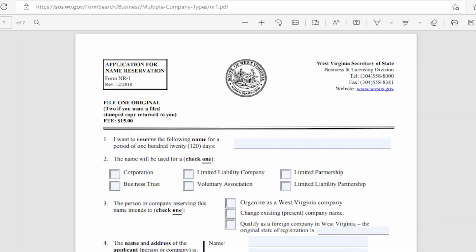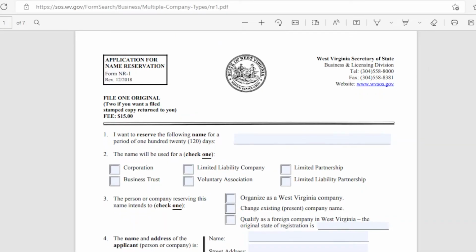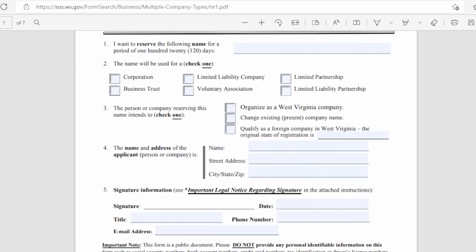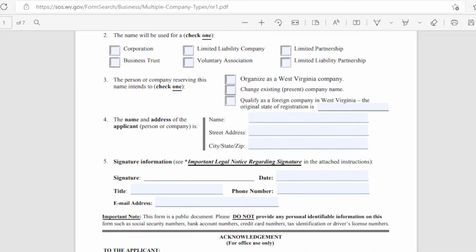The Secretary of State must reserve the LLC's trade name before filing. Name reservations are a one-of-a-kind requirement, and West Virginia is one of the only states that mandates them, which will unfortunately add an extra step to the usual process.